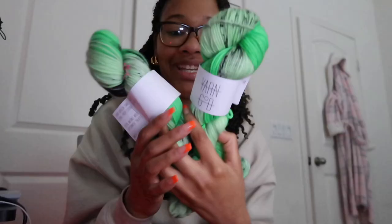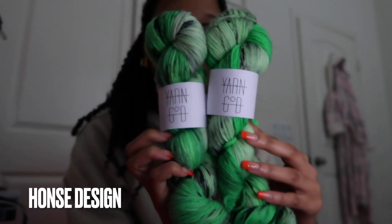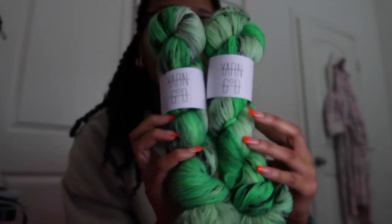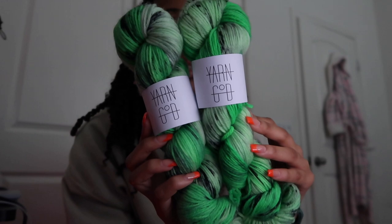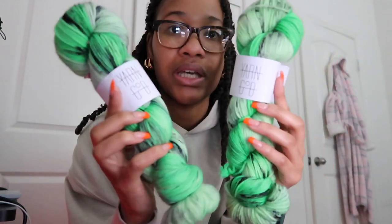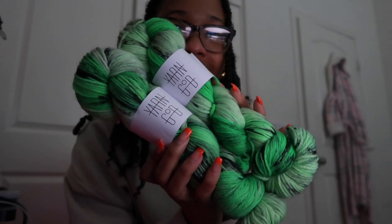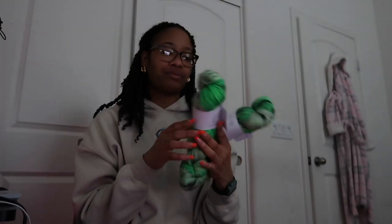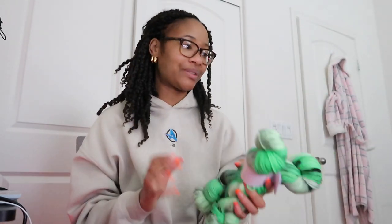Anyway, I'm almost done with this. I'm going to finish it today. And then I'm going to wind up this right here that I got from Sweden, from Honsa Designs. You can find her on Instagram. She is popular there. And this is her hand-dyed yarn. It is 100% superwash merino wool in VK weight. So this is perfect to use, and I'll have a nice green Sophie shawl. So yeah, I'm going to immediately start on this one, and you guys can come with me and see how this one is worked up as well.